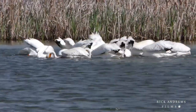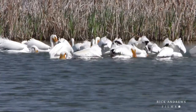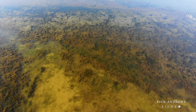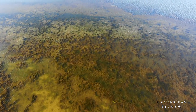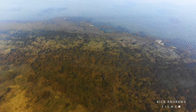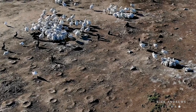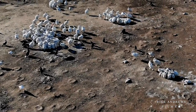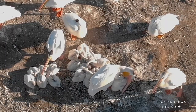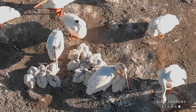Unlike brown pelicans, white pelicans do not plunge dive. Instead, they forage from the surface. This lake is relatively shallow and therefore provides good opportunities for fishing, although during the breeding season, most of the fishing will be done at night. At this age, the growing chicks need to be fed 4 times a day, so the parents have their work cut out for them.